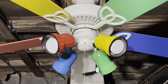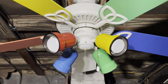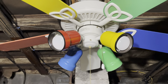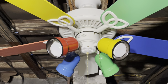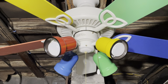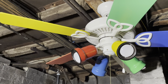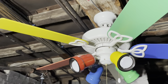But at the same time, a lot of these fans were showroom exclusive fans. So when it comes to kids fans, like the Carousel 2 and 3, the Harbor Breeze Rainbow, the Walmart Rainbow fans, obviously those sold a lot more. So I definitely feel like this is considered pretty uncommon, on the rare side, because obviously it wouldn't sell as much compared to the cheaper options that people can get at Walmart, Home Depot, Lowe's, Target, and some other places.